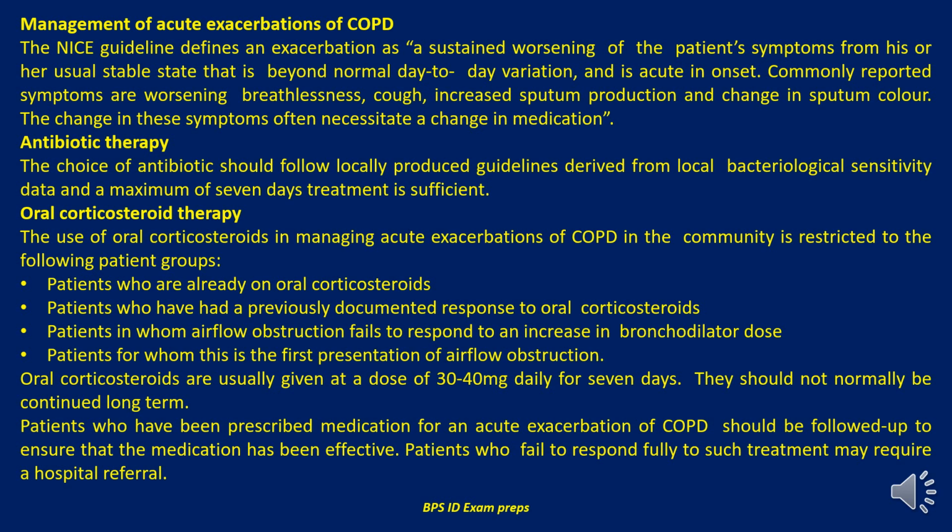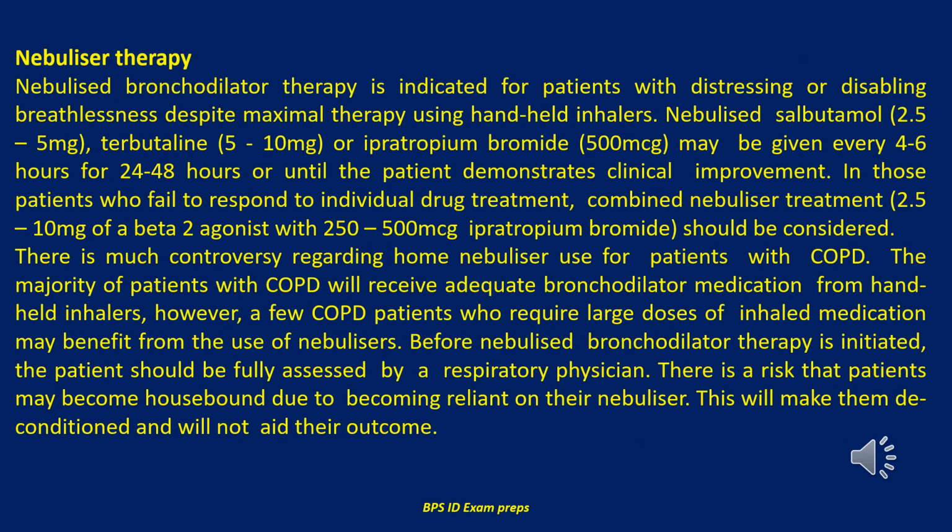Patients who have been prescribed medication for an acute exacerbation of COPD should be followed up to ensure that the medication has been effective. Patients who fail to respond fully to such treatment may require a hospital referral. We will now discuss nebulizer therapy. Nebulized bronchodilator therapy is indicated for patients with distressing or disabling breathlessness despite maximal therapy using handheld inhalers.